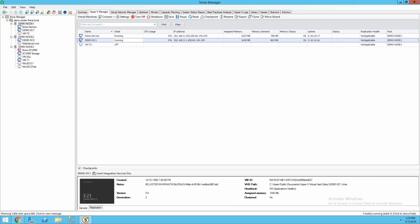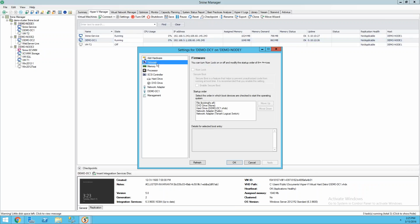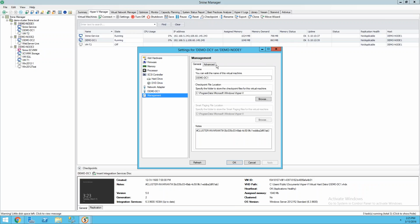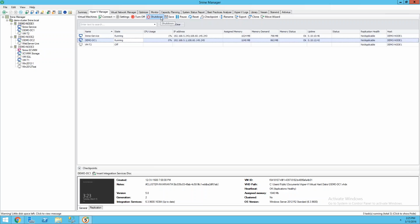If I want to go and edit the settings of a virtual machine, it's just like you would through Hyper-V Manager. You select the virtual machine, you then select the settings, and you're going to have the exact same controls which you would expect through Hyper-V Manager, allowing you to configure everything from memory, memory weight, different drives, and different management settings as well. Now, we can also do the standard operations of starting and shutting down virtual machines, creating checkpoints, exporting them, and even cloning them. So if you want to go and quickly scale up by deploying multiple versions of a web server, you can simply clone that virtual machine as many times as you want.